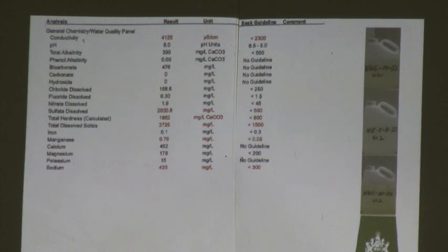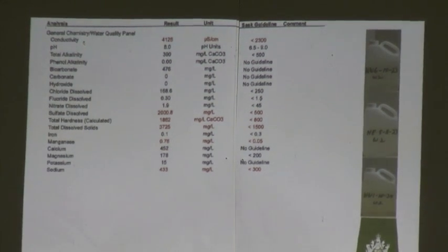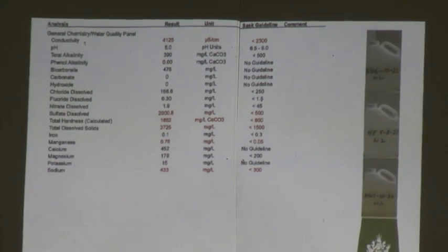Are you able to see this result? Okay. In the picture here, I have three bottles. It will be difficult for you to determine which of these water samples actually has these results. The result that is up there has dissolved sulfate at 2,000 parts per million, and it was from a well.